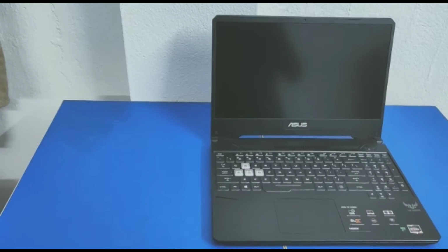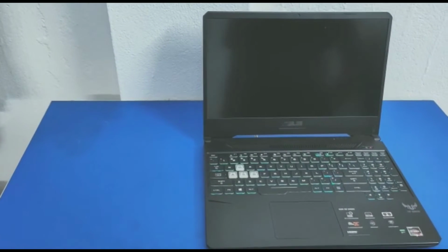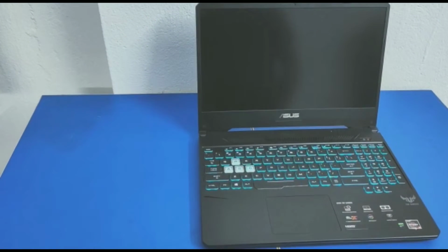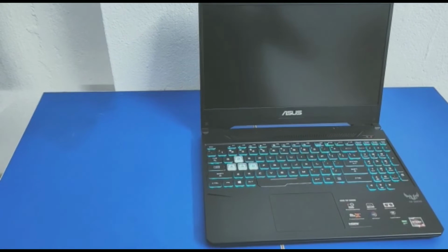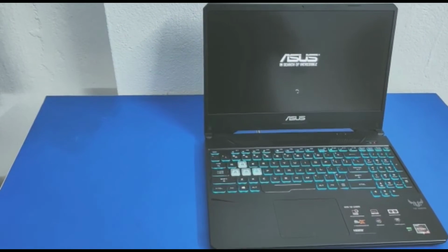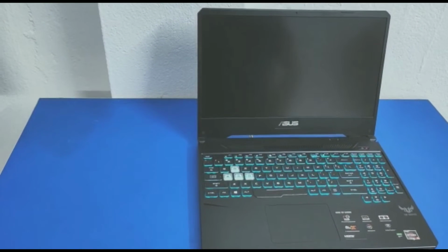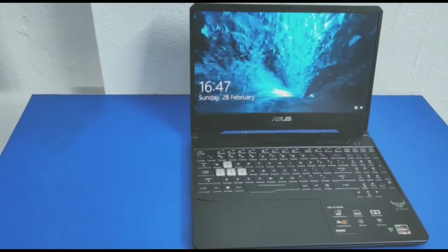All the input-output ports are present on the left side. These include an RJ45 LAN port, one HDMI 2.0 port, one USB-A 2.0 port, two USB-A 3.1 ports, and a 3.5mm audio jack. A USB Type-C port would have been a great addition.